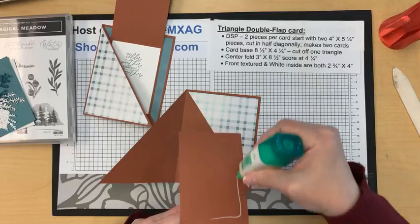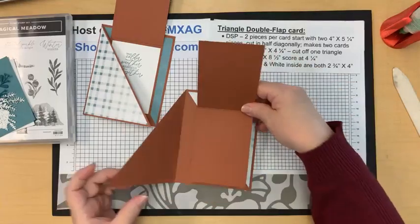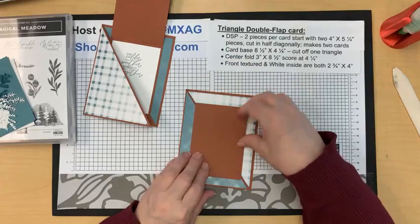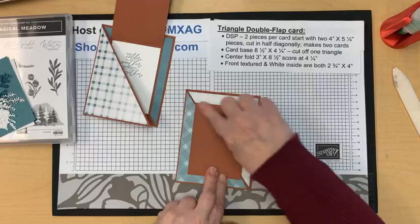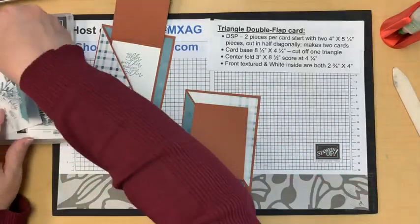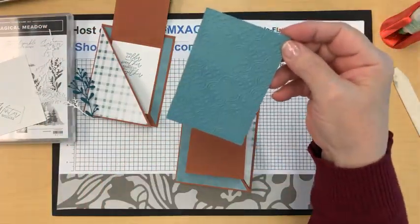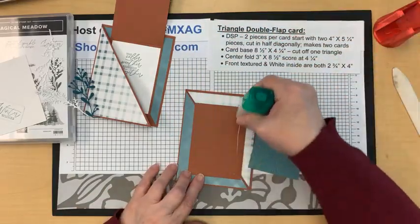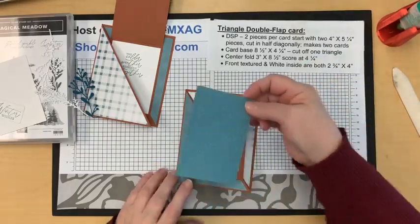Okay, we will add our adhesive to the back, and basically you want it to be centered. I want about the same amount, and I want that corner beyond that. So that looks pretty straight to me, so we'll just do that. And I textured this Lost Lagoon with that same, is it Distressed Tile, the new embossing folder. So we'll just add that here. I don't know why I'm going to turn it this time.